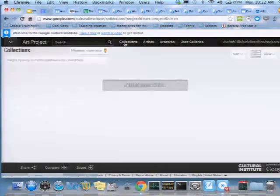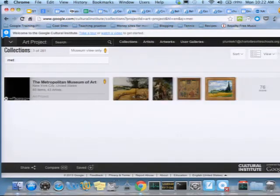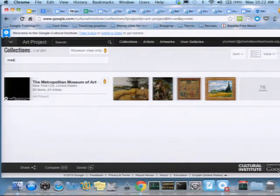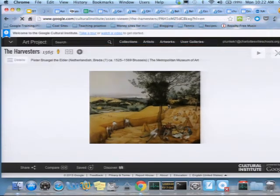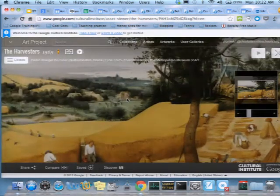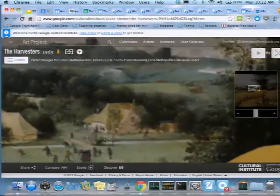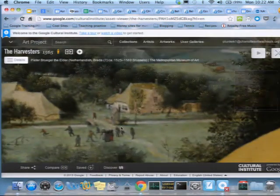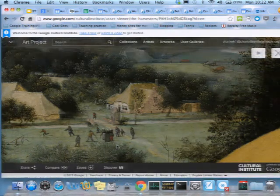You can search by collection, which is nice, and if I just start typing the Met, it pulls up the Metropolitan Museum of Art. I can also save things to my gallery, so I can click on this. I can still go through and zoom in on it and really get in depth, to see what's going on way back there in the back of that picture. What are those guys doing? That kind of thing. And some of these are high resolution, which is great.